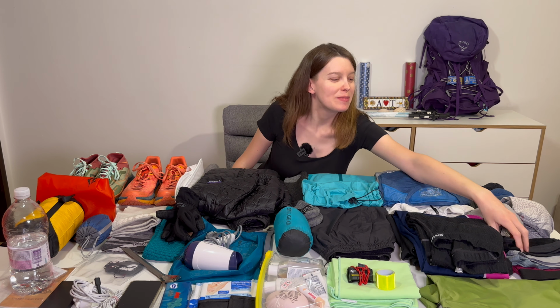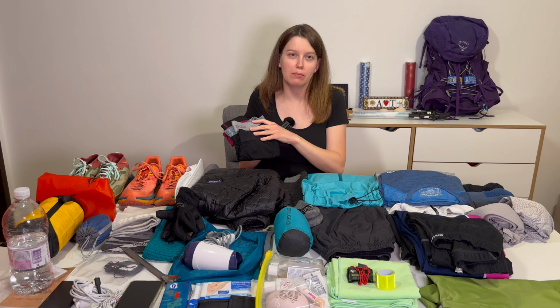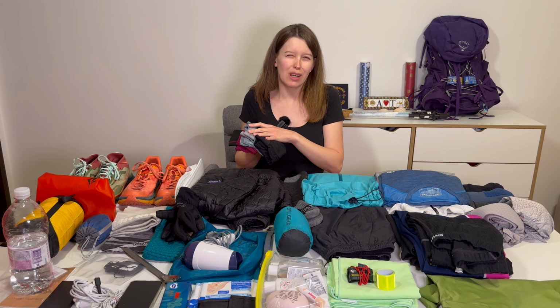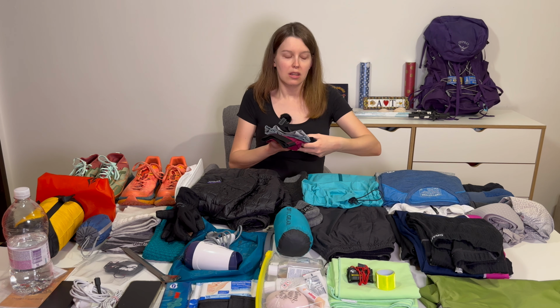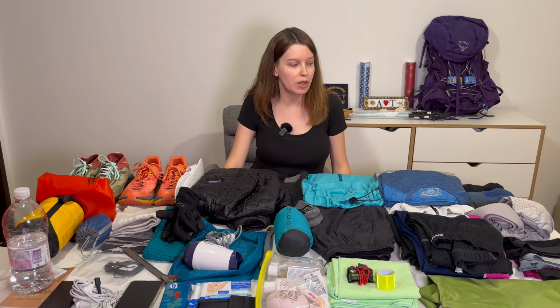Okay, let's now go to underwear. What I took with me were 3 pairs of boxer briefs made of merino wool. My advice would be don't buy a cheap version because merino wool can really itch on your skin. So 3 pairs. I could probably do it with 2, but I took 3.